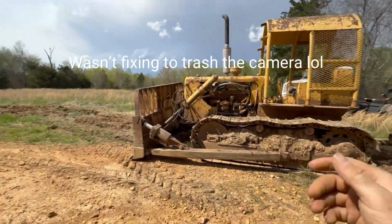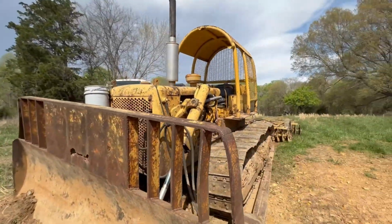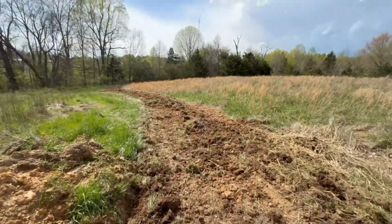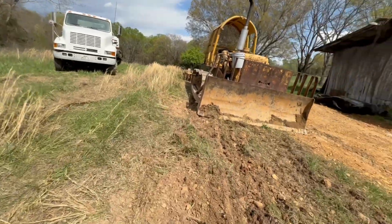Well, I did promise my grandfather I'd let him do a little bit of driving, and he's drove that, but he don't like it. I don't blame him. He's 92. So now that I got this smoothed out enough, I'll put him on the tractor and let him continue working it in. But it's fixing to rain. I got to get this home.